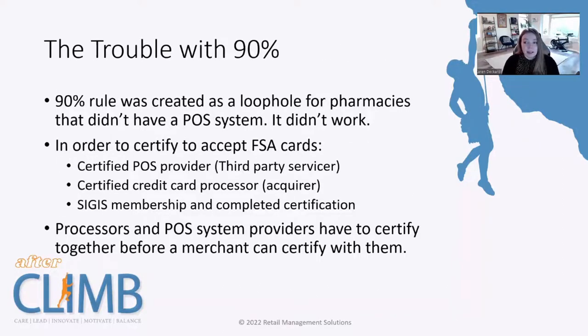Now, as I mentioned, at this point it's not unheard of for pharmacies to not have point-of-sale systems. So in addition to full IIAS certification processes, the 90% exemption rule was created for pharmacies whose sales are made up of at least 90% eligible products. Based on the original eligible products list, this was a good chunk of independent pharmacies. With a little help from their credit card processor and a short form on CGIS, pharmacies could bypass the requirement for point of sale. Unfortunately, it didn't work very well. Many card brands wouldn't accept transactions from exempt merchants, and we still encounter this issue today.